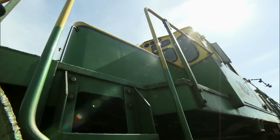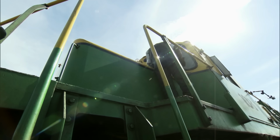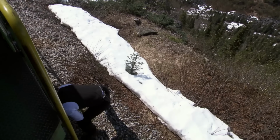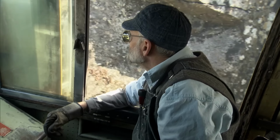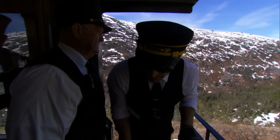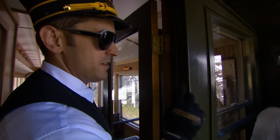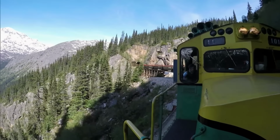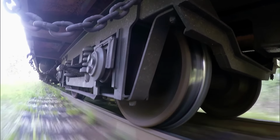Up on the mountain, our engineer hasn't found any sign of smoke while the locomotive is stopped. John decides to proceed with caution. Chris, the conductor, keeps a close eye on the axle as the train starts up. There we go. Did you see anything? No, there was a little bit of smoke coming off the #2 traction motor, but it seems to be clearing up. For now, it's an unsolved mystery. Could have been a bit of excess grease or oil burning off on the axle.